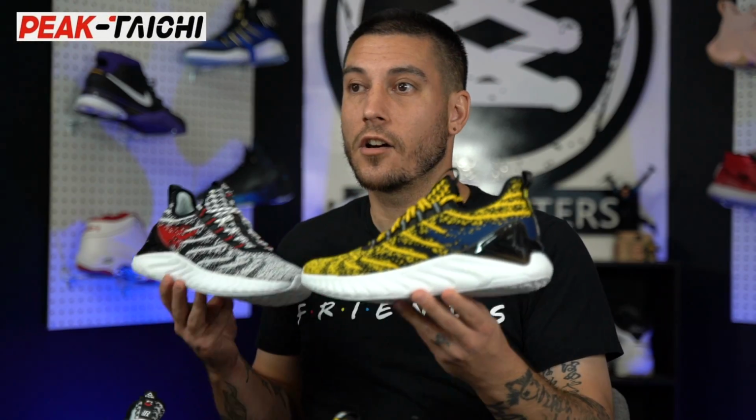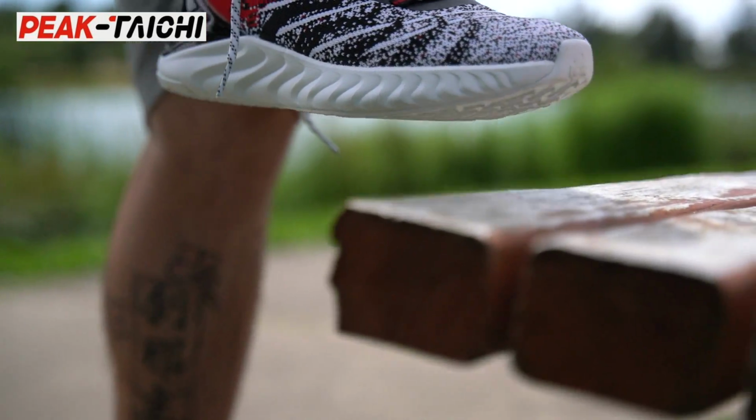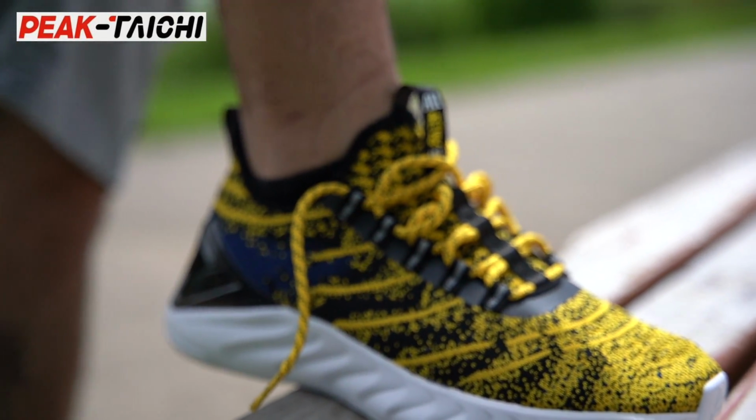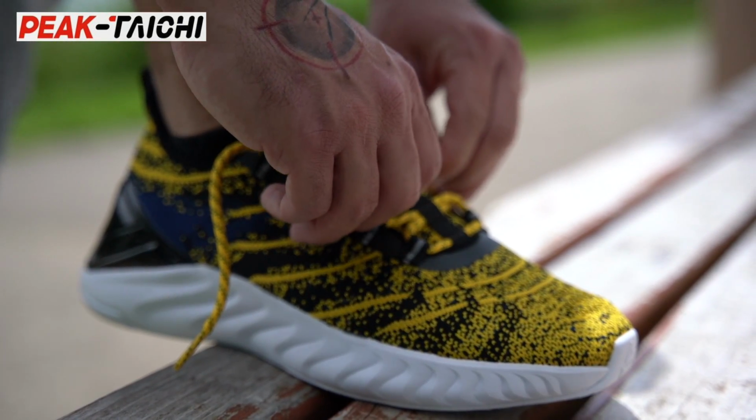Now if you guys checked out our previous review, you might remember this is what I have dubbed the most comfortable shoe of 2019. These things are ridiculous underfoot, it's insane. Boost level, I'd say maybe a little bit more than that, and if you don't believe me, you just have to try them out. I don't know what else to tell you.